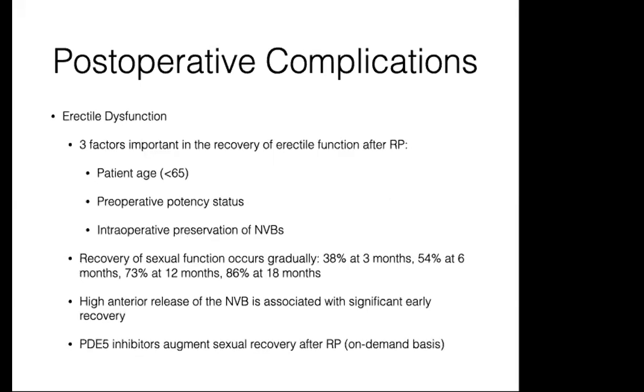Erectile dysfunction. Three factors are important in the recovery of erectile function after radical prostatectomy. So first, it's patient age. The patient must be less than 65 years old. Of course, the preoperative potency status and the intraoperative preservation of the neurovascular bundles.